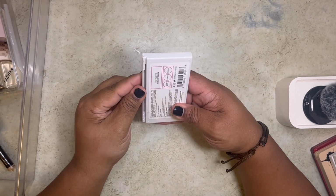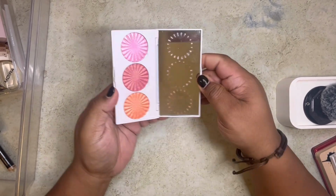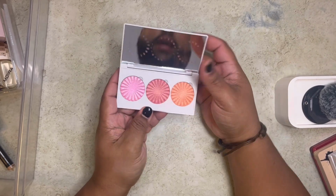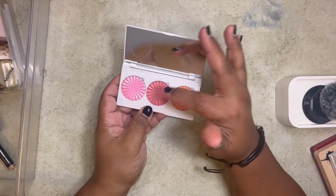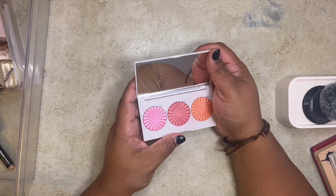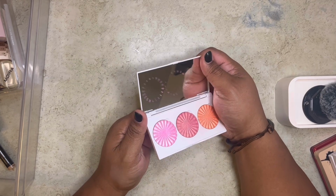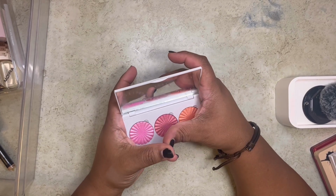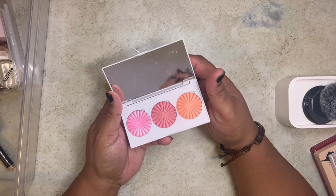All right, this is the new midi palette, the Cheeky Glow from Ofra. It's not going anywhere. I've used these two shades and they're beautiful. This one has a little more pigmentation than that one, but they're radiant blushes, but they're not like the Rare Beauty blushes and the NYX blushes, the glowy ones.